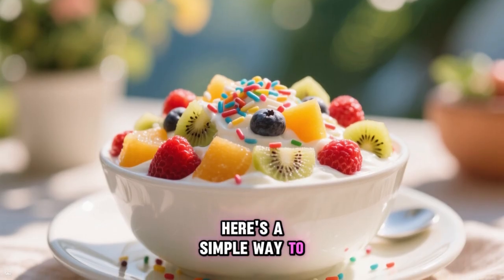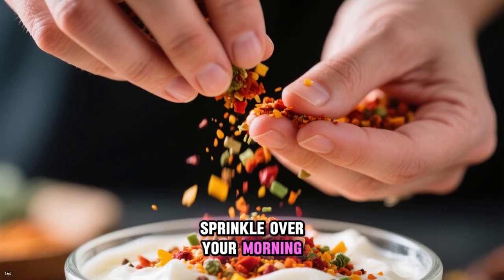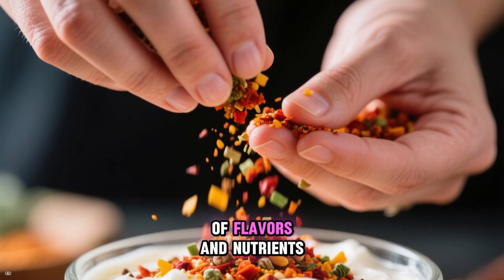Yogurt, here's a simple way to start your day with a burst of sunshine. Just sprinkle some of our sprinkle over your morning yogurt and enjoy the explosion of flavors and nutrients.